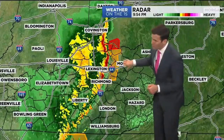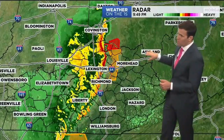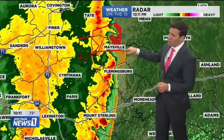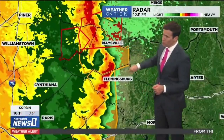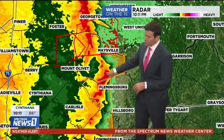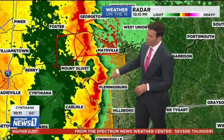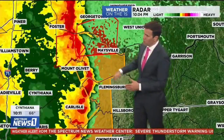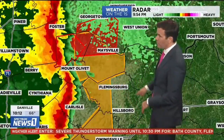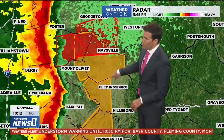Still have to keep an eye on Moorhead over towards Ashland over the next hour or so as this line pushes east into those areas. Maysville, you're still right on the edge of that tornado warning. Flemingsburg, you're about to get some of the stronger wind gusts with this line. It looks like it's bulging out a little bit north of Flemingsburg where the winds may be a little stronger there compared to surrounding locations along that line. That is looking like a possibility there.